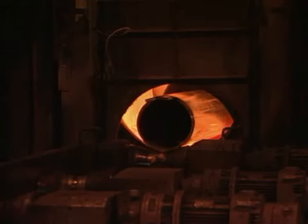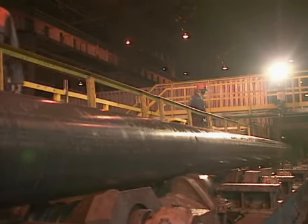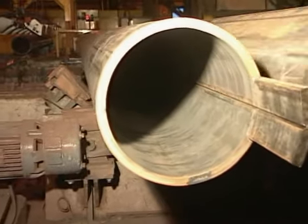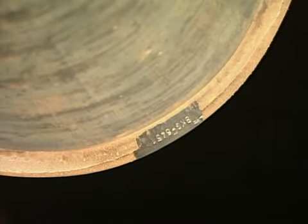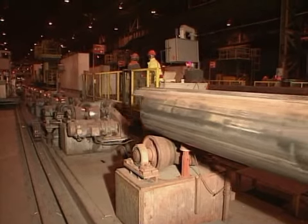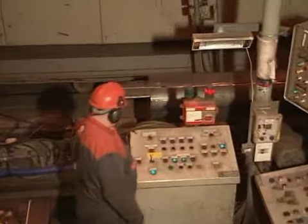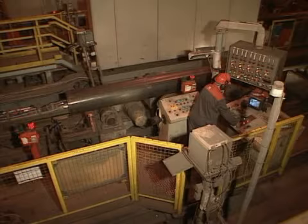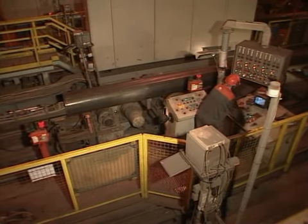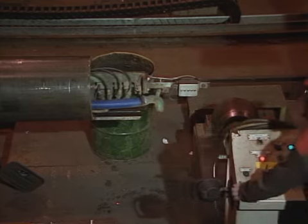Formed plates are washed to remove oil and grease and inspected afterwards. Each internal welder has a maximum 4-wire feed, which allows single-pass welding over the full length of the pipe.